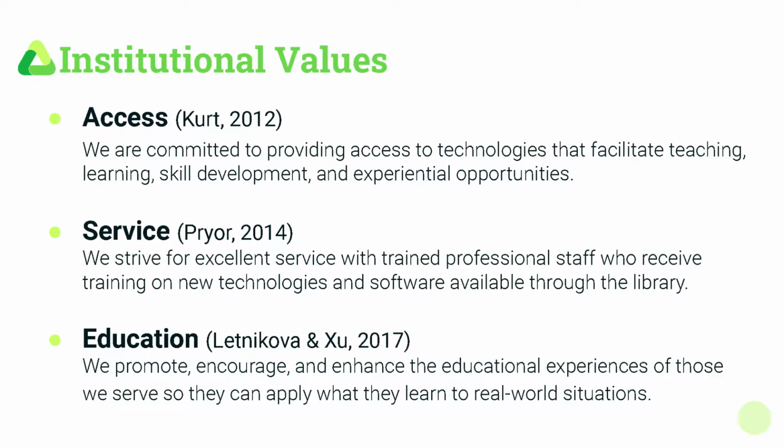However, according to page 8, as technology shifts, so do libraries. Technology now exists and is affordable to create and distribute information in new ways, and particularly for academic libraries. 3D printing creates possibilities for teaching and research, as well as providing students familiarity with the technology that is affecting nearly every industry. Our library's goal is to promote, encourage, and enhance the educational experiences of those we serve so that they can apply what they learn in the classroom to real-world situations.